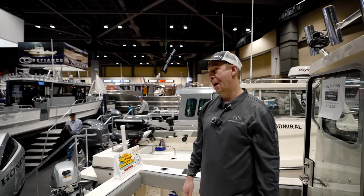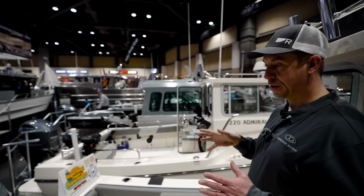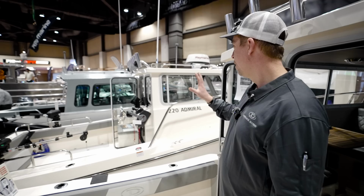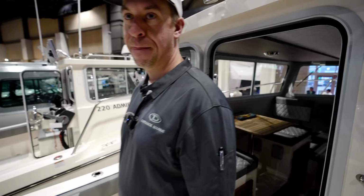What's up with that Admiral? Well, the Admiral over here, that's the business end of the fishing fleet. It's got a smaller pilot house. It's got seating for four. The nice thing about our 220 Admiral is on comparable sizes for competitors, we got more fuel tank, more seating inside the pilot house, more deck space. So same bottom, just more fishing. Yep, more fishing. So dance floor on that one, and this one's more comforts as far as space in here.